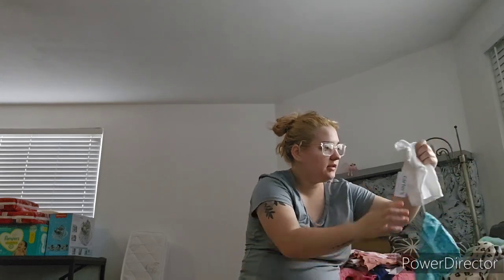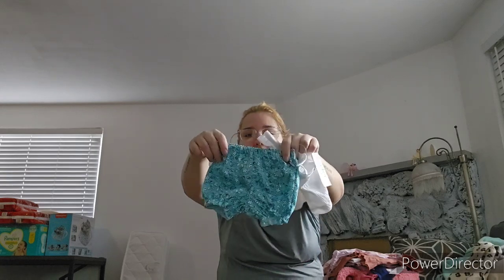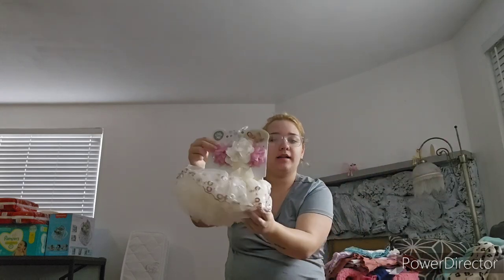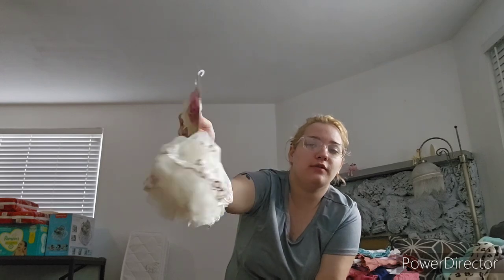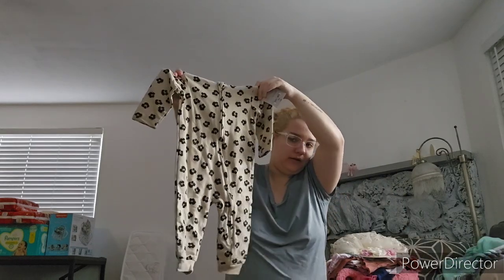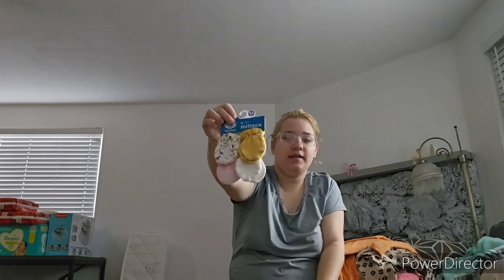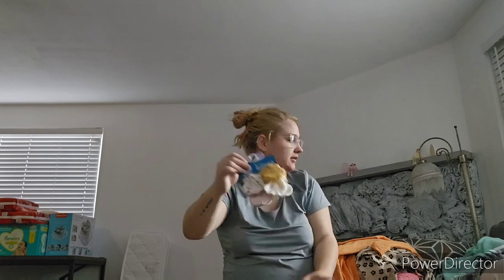And my Aunt Tina got me this cute little tank top and shorts outfit for this summer. And my dad and my stepmom also got her this little newborn outfit for pictures, little tutu and headband. And we got some more bigger outfits. This is a cheetah and the head has little ears. And then we have a little fox as well. This one's really cute. And then we have some more little mittens so she doesn't scratch her face.